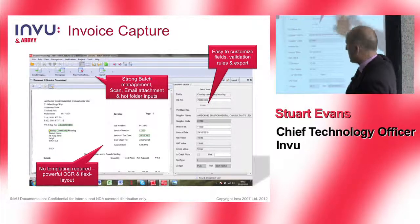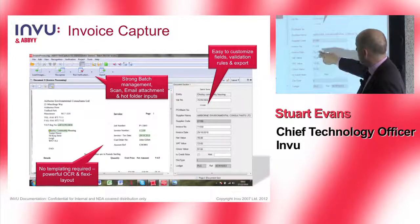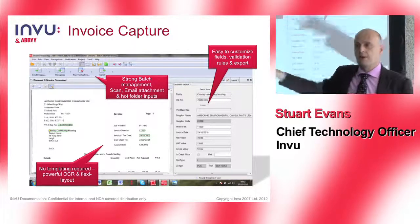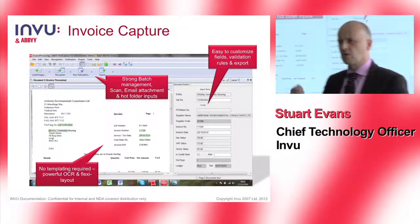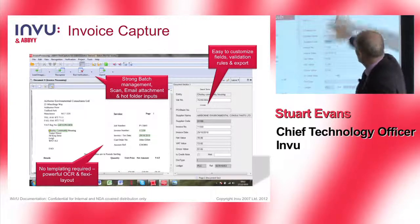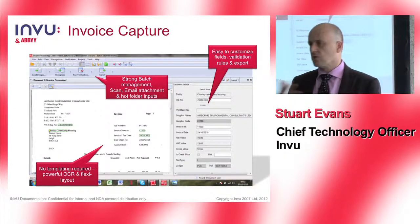What we have on the right-hand side here is the captured data, and when you click on the individual fields like the invoice number, it will navigate the page and the paper position to show you on the paper where it's found that data. So you don't have to scroll around and hunt around. It's a very efficient product to use. What's important is all these fields are customizable and you can add them and you can change them.